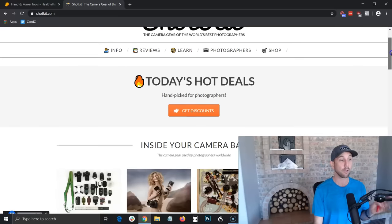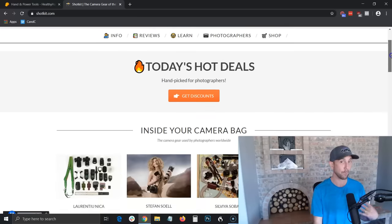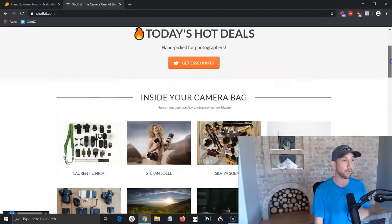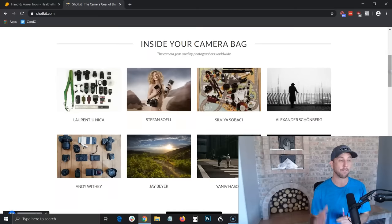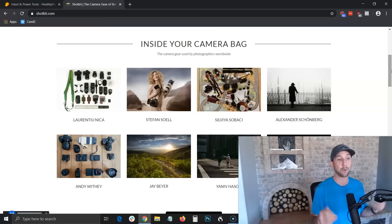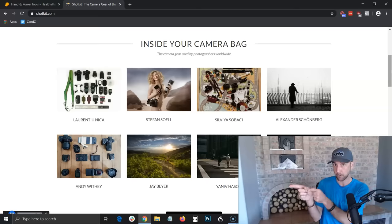Now, when we look at this homepage, this is organized very well. It's organized very thoughtfully for the user themselves. So inside of your camera bag, the first thing they're showing, which is brilliant by the way, is the professional photographers who probably have massive brands, I would assume, on Instagram and elsewhere. And they're looking at what gear the pros use.